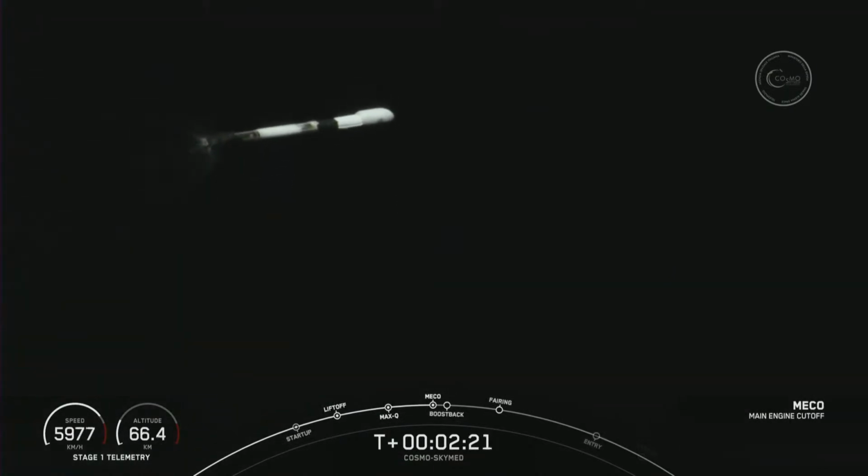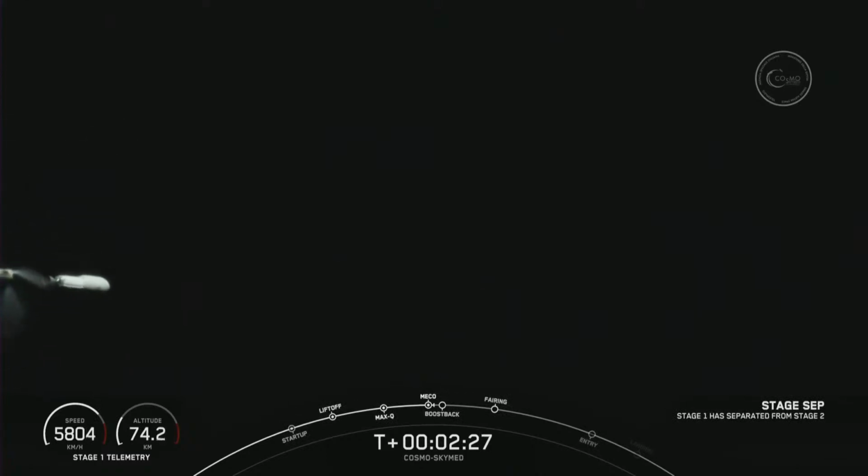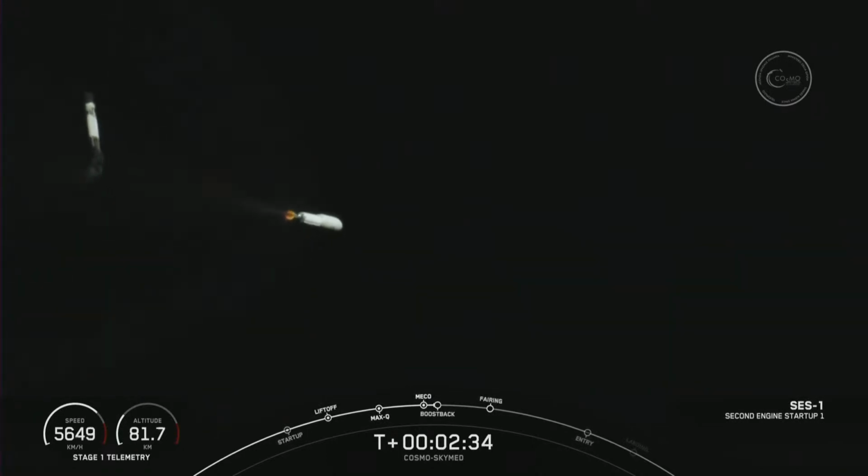MECO. Stage separation confirmed. Boostback ignition. Stage 1 boostback startup.